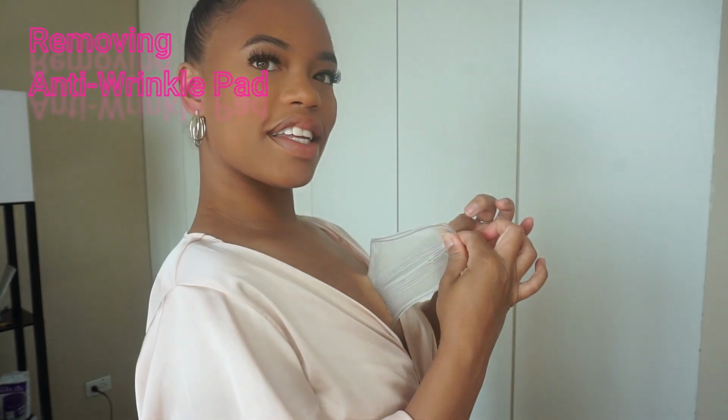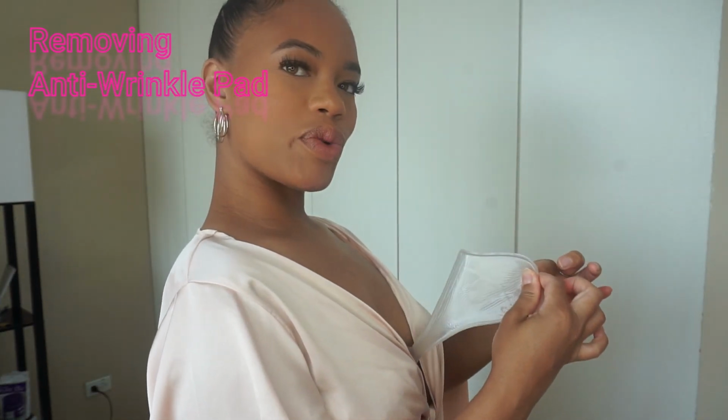And you just want to peel it off nice and slowly for removal. Of course, you want to mildly cleanse your chest with soap and water after using this. Again, you would do this overnight, ladies. This is like one of those overnight self-care treatments. You can use this up to 30 times, and you want to clean this with mild soap and water just as you would your body, and let it air dry for best results so you can reuse it again.